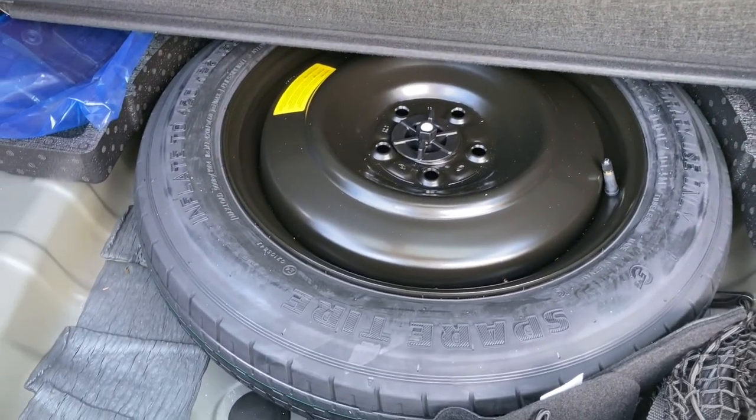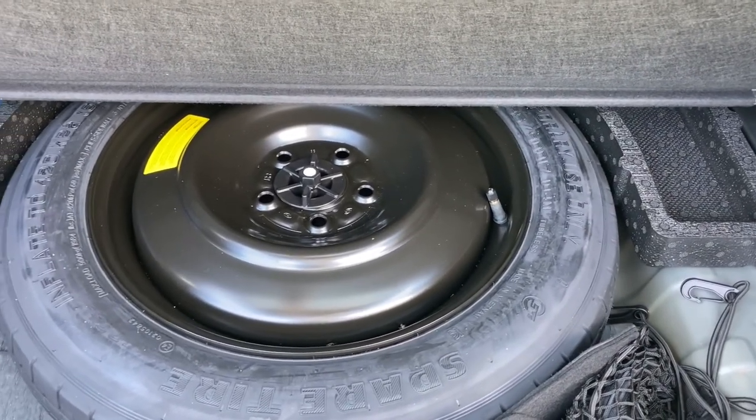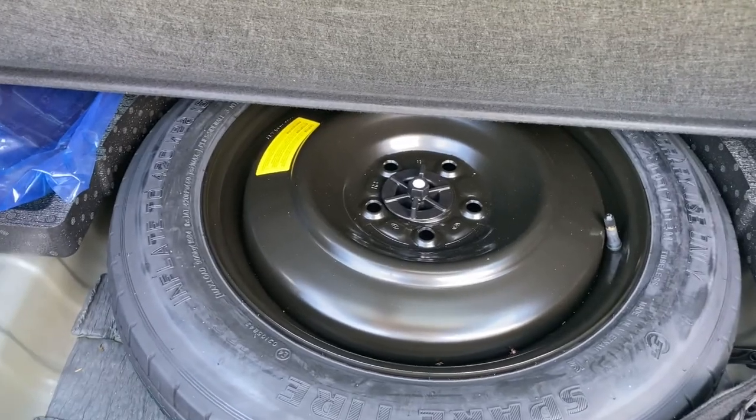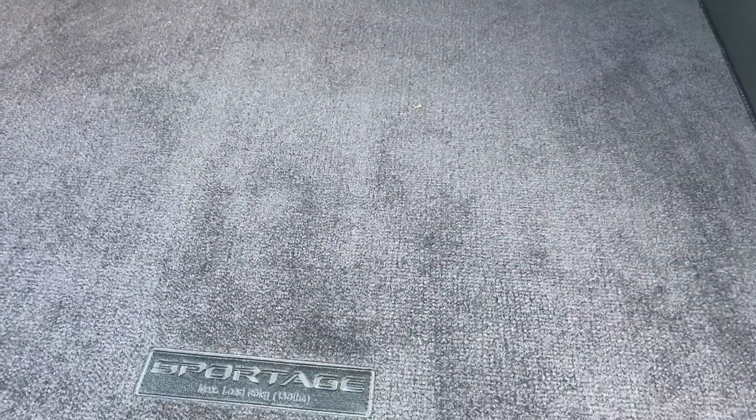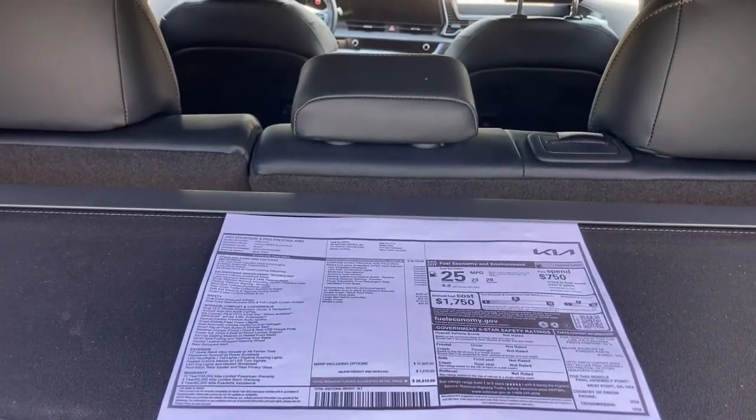Your temporary spare tire. Good for you. No run flats here. No mobility kit. You know how I feel about that. You can take that with your turbocharger and just go with it. And here, well, what have we here?